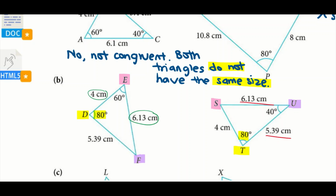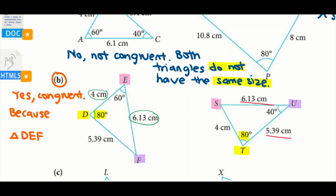So because of this, let's write the statement of congruency. Your triangle DEF would correspond to TSU. And the labeling is very crucial. So please check that the labeling is correct and the points are corresponding to each other.